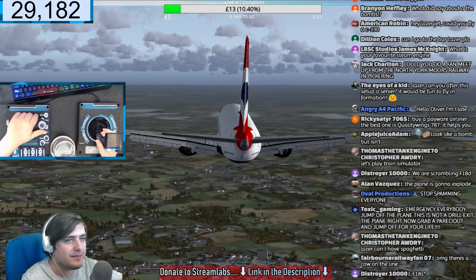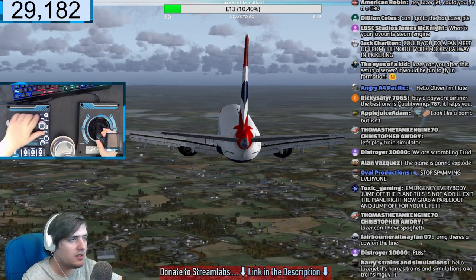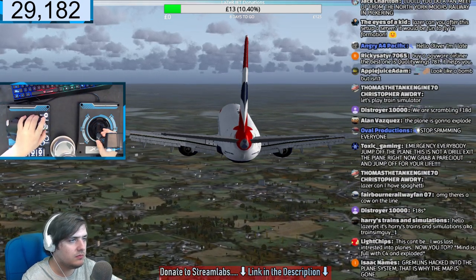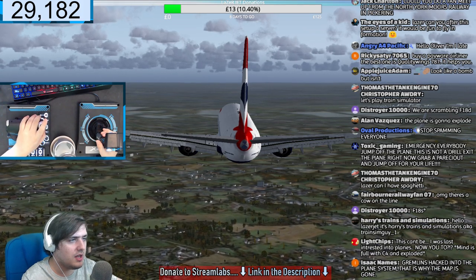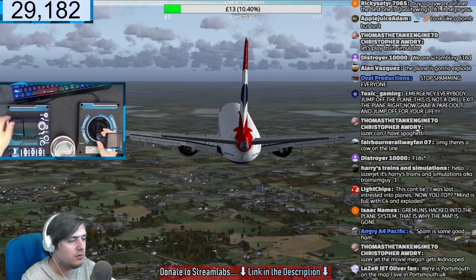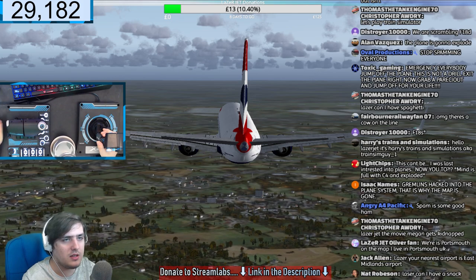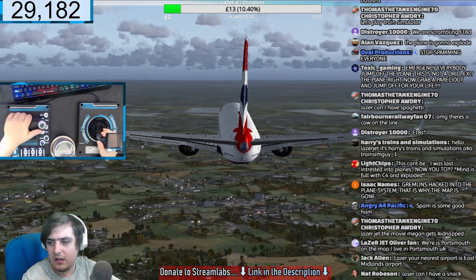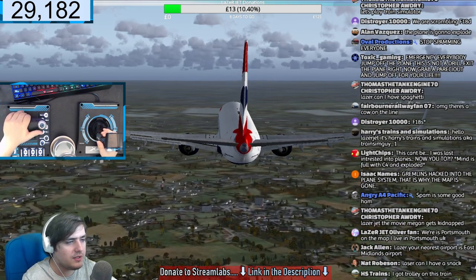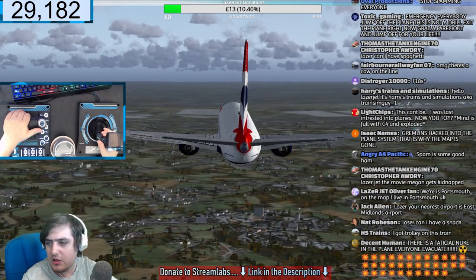Right, let's put my flaps in a bit. That doesn't do anything. That's my rudder. That doesn't do anything. Okay, release flaps. I see the runway, okay. I see a runway that we're gonna be going to.